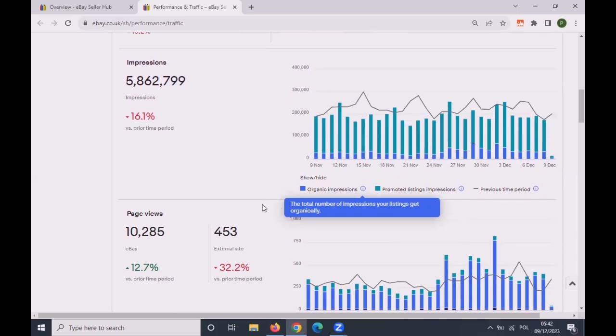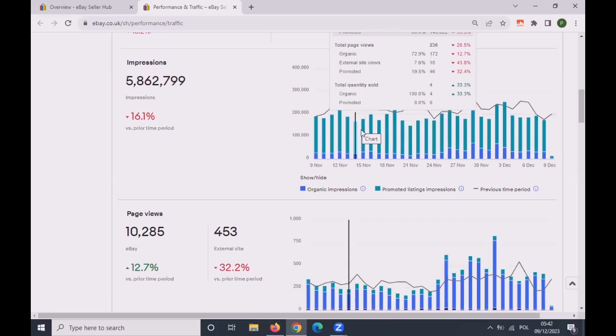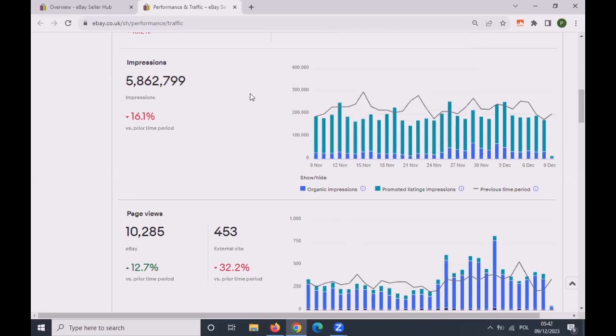So if you look at my impressions, they are stable, more or less at the same level, with a slight peak on weekends and a slight dip on like Tuesday, Wednesday. So they are lower than last month, but as I just said, this is a deliberate action that I'm taking.